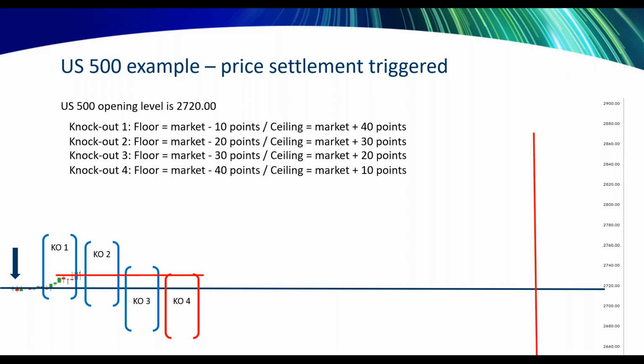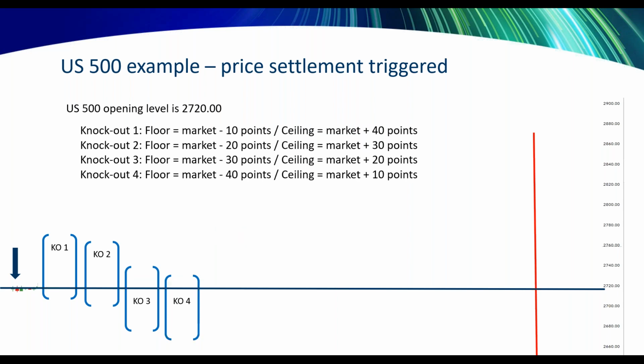They were wrong, and they got knocked out because it went up. They were looking to profit if it went down, and they were wrong, so they got knocked out. And because it went higher, we add a new knockout with a higher range so that we can now accommodate the four varieties of choices.